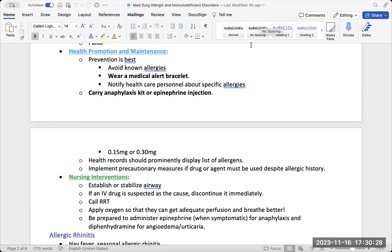As I also mentioned, you must wear a medical alert bracelet. That is definitely going to be on your exam. It could be a select all that apply, but for anybody who has allergies, they should have a medical alert bracelet. That lets medical providers know that they have an allergy to X, Y, and Z. Okay, and providers need to know, because if we don't know what they're allergic to, we might trigger it again.